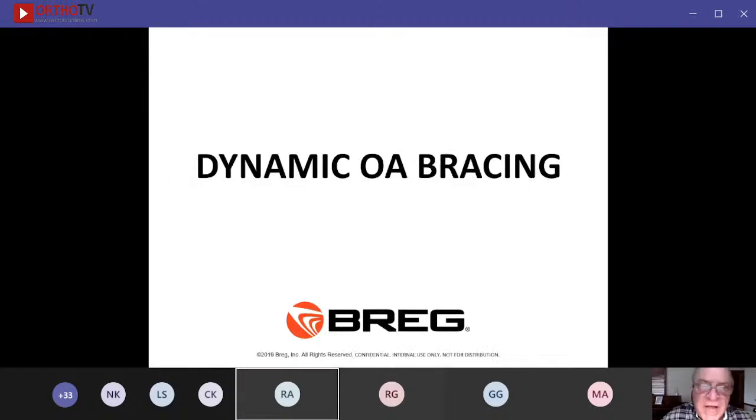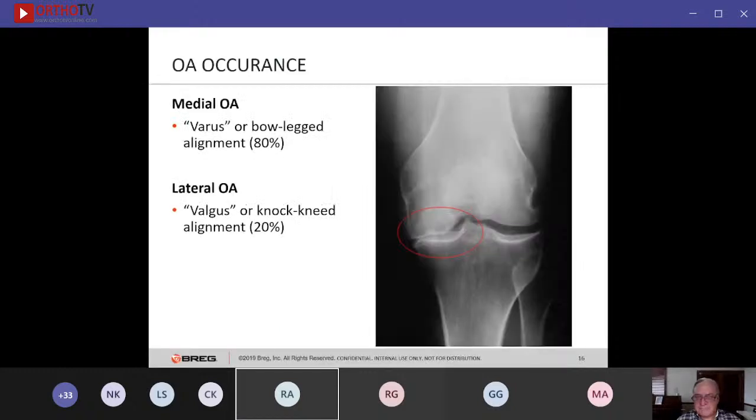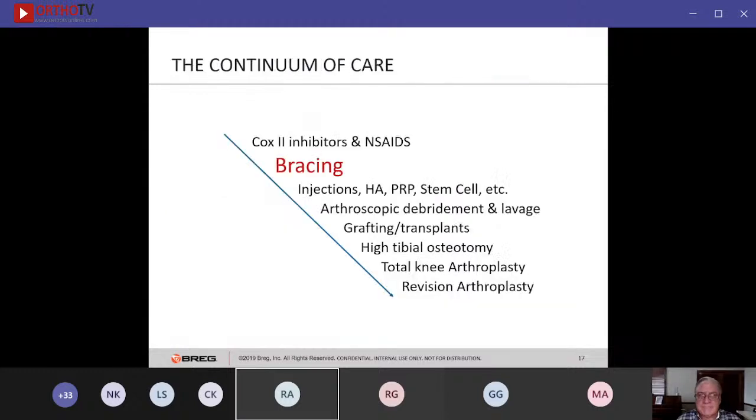Now let's go over to dynamic OA bracing for a minute. So now we're going to take those same principles, that is applying force at a moment of need and removing them when you don't need it. For osteoarthritis, unicompartmental, about 80% of the patients are varus, about 20% are valgus. And we have braces that have to be applied for different sides of the leg. A dynamic brace for the medial side will not work for the lateral, etc.